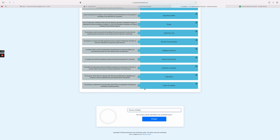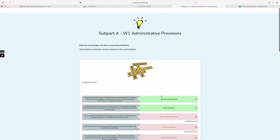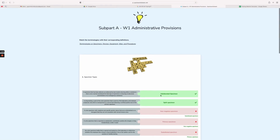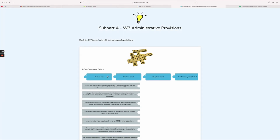See, the other trainings, they don't offer anything this comprehensive. Typically, it's just going to be... and look how many I missed. Look at all these, right? And that was just me playing around, right? But that's to help the learner. That's what these interactive worksheets are designed to do. And that will be the difference maker between our curriculum and the next curriculum.